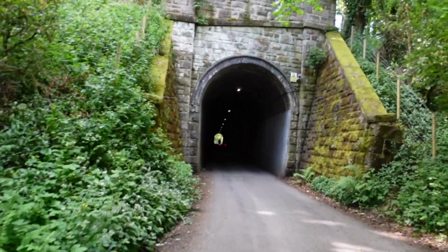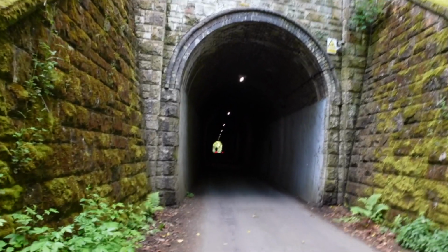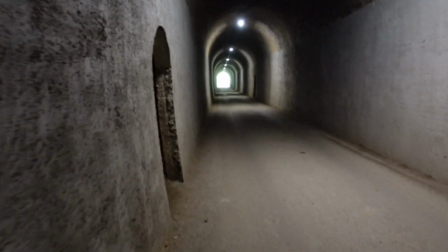Now we reach halfway and we come through to the tunnel, and it seems the only way to get through. And it's a good job there's a passing place. Make sure you breathe in, Stu.